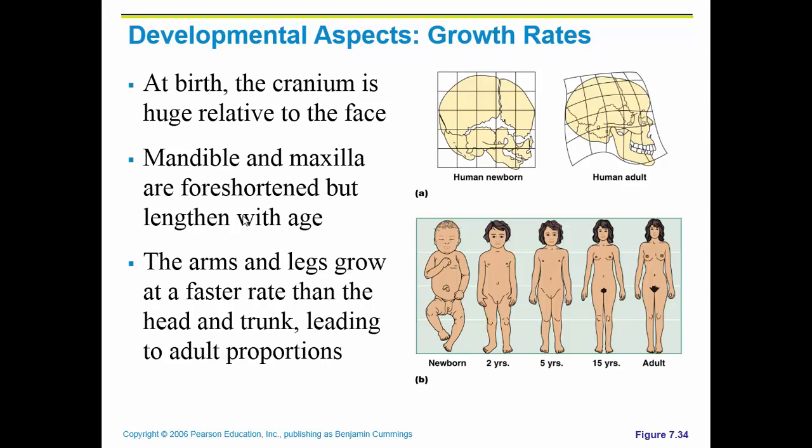At birth, the cranium is very, very large, comparatively speaking, to the face. So you can see in this human newborn that the cranium is much larger than the face itself. And in this baby, you can see the same thing. The mandible and maxilla are shortened, but they will eventually expand with age. And then the legs and the arms grow at a faster rate than the head and the trunk. You can see that it's not as proportional as when you're little, but then it becomes a lot more normal looking as you age.